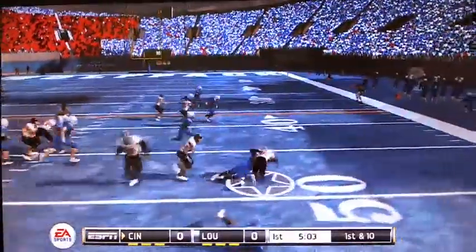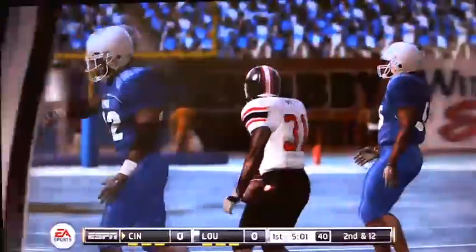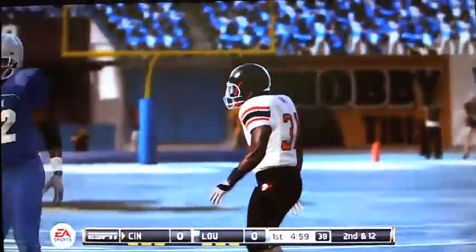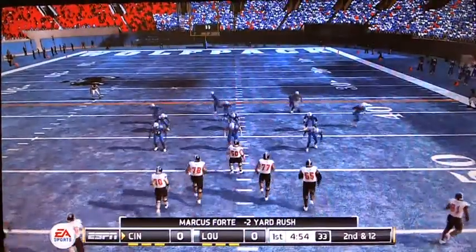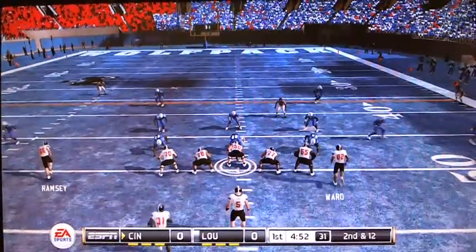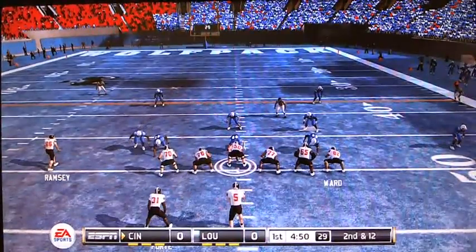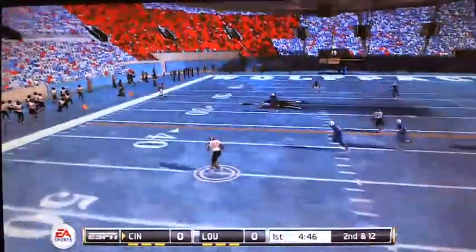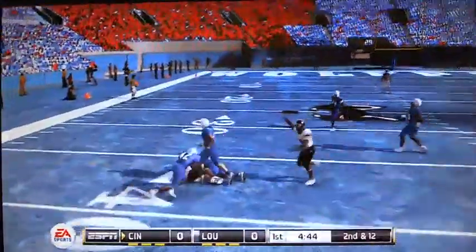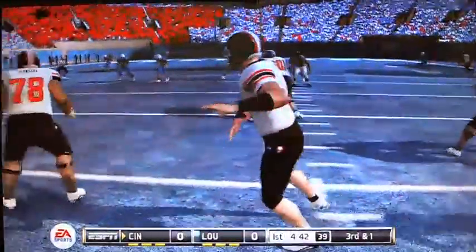Toss play to Forte. Forte wrestled down for a loss of 2 on the play. Louisville's defense doing a good job so far, definitely on the running game. Forte's had no room. Green back to throw. Green all day long, wide open to the 38-yard line, just shy of the first down. It'll be third down and 1 for the Sentinels.